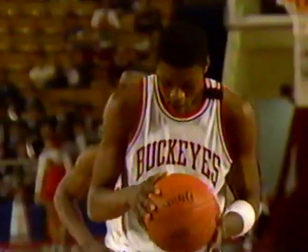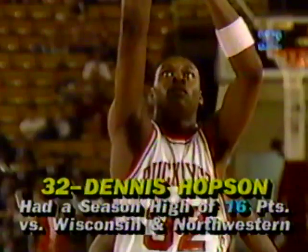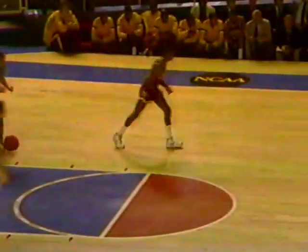Tom Peterson getting the call. Dennis Hopson will be shooting 2. Hopson has 6 points for Ohio State. Not that time, off the front of the rim. He'll get another one. That's the first free throw miss of the game. 22-21 Ohio State. Hornacek with a terrific look and pretty good hands down the other end by David Moss.